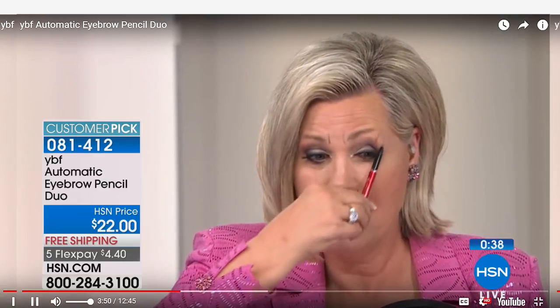There you go. See the outside of the iris. You can review this on HSN.com. You go to the inside corner, the outside of the iris, and then the last line is where the eyebrow should end, and she lines it up with her nose to the outside corner. And now she's just drawn these lines, like a connect the dots, for practice.